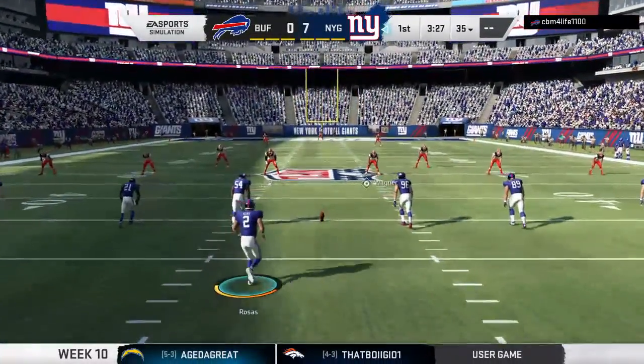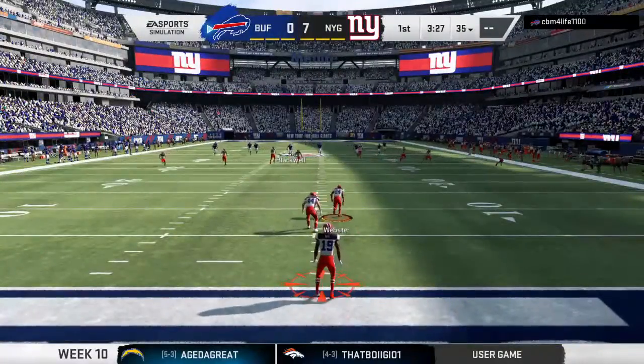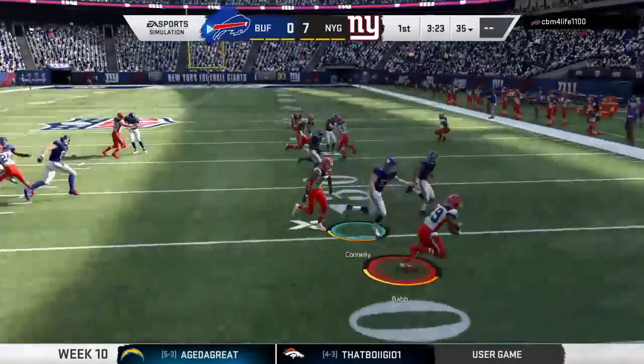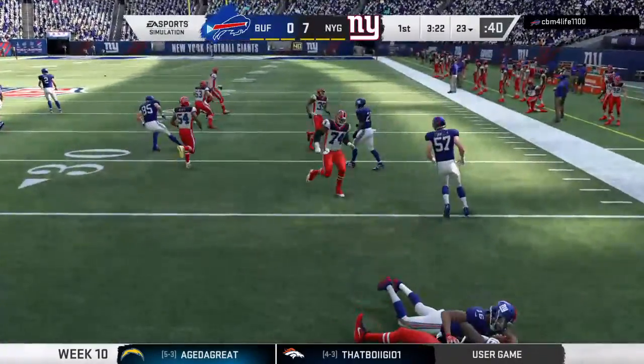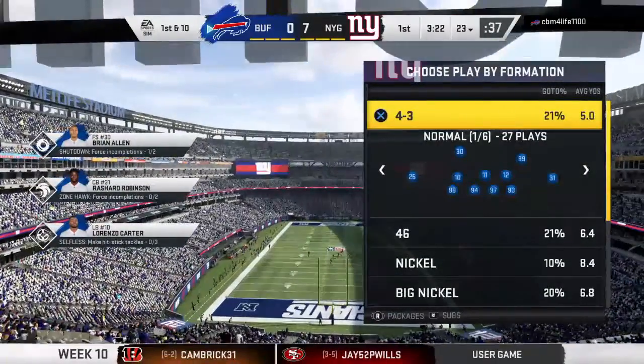Now after the touchdown, here's Rosas on to kick it away. This is fielded at the goal line. And he'll get across the 20 before he's brought down at about the 23-yard line.